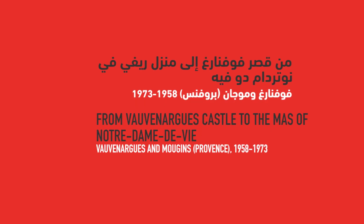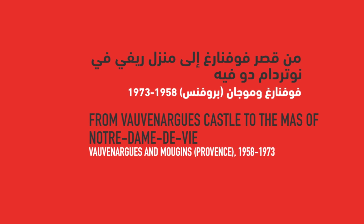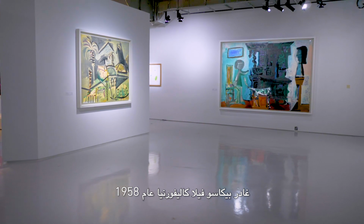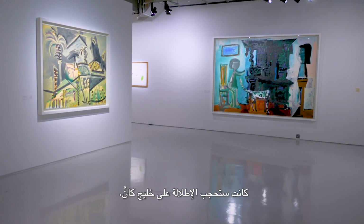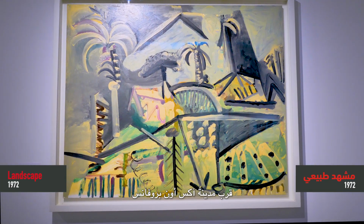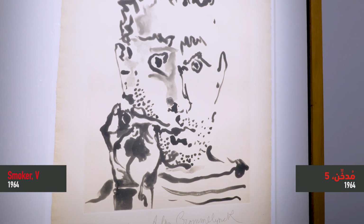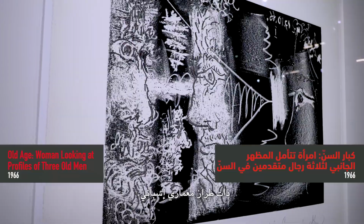From Vauvenargues Castle to the Mas of Notre-Dame-de-Vie, Vauvenargues and Mougins, Provence, 1958-1973. In 1958, Picasso left his Villa La Californie, mostly because some real estate projects would have obstructed the view he had of the Bay of Cannes. He bought the Vauvenargues Castle, which was next to Aix-en-Provence and close to the Sainte-Victoire mountain, once painted by Cézanne, whom Picasso admired. The studio was on the first floor in a large room with Hispanic influences.